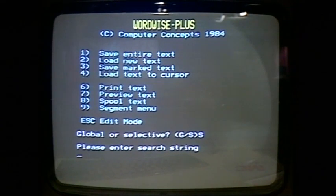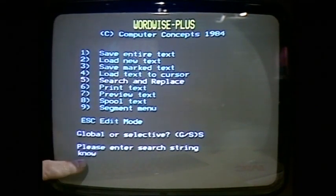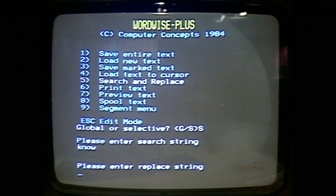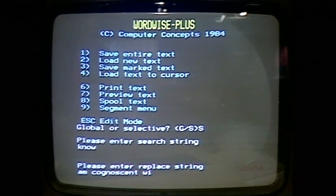Please enter the search string. Well, I want to search for the times when no appears. That's no, and I type that one in there. And it's going to ask me what I'd like to replace it by. And I think I'd like to replace the no by am cognoscent with. That's a nice phrase to put in my letter. And am cognoscent with will replace no.